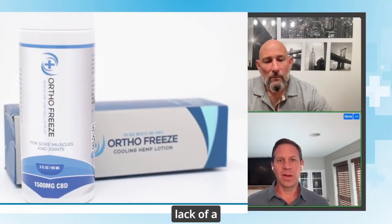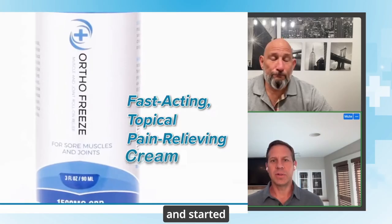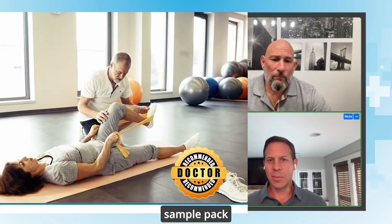And so I started looking at topicals and started using it for a few of those patients, where there's really, I hate to say for lack of a better term, not much else that we could do, and started seeing some really good benefit. I ordered the sample pack, and I think my nurse stole the biggest bottle that we got of it because her husband has chronic hip and back pain. And she's loving it.